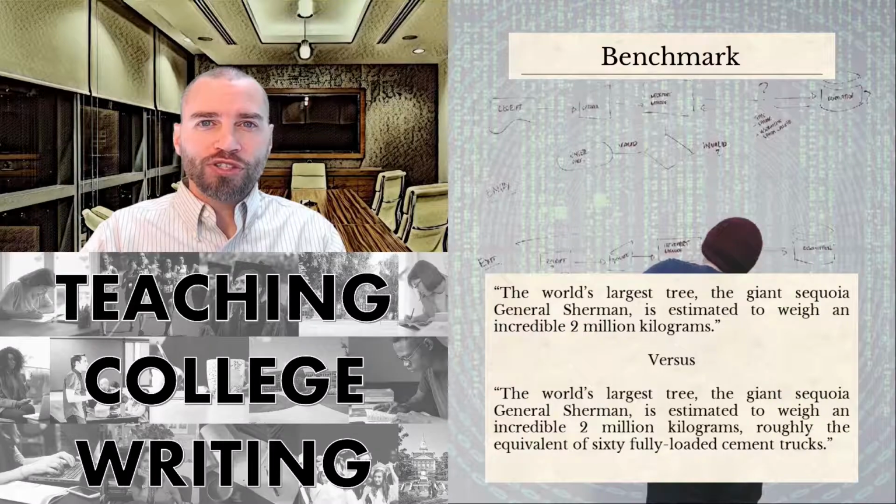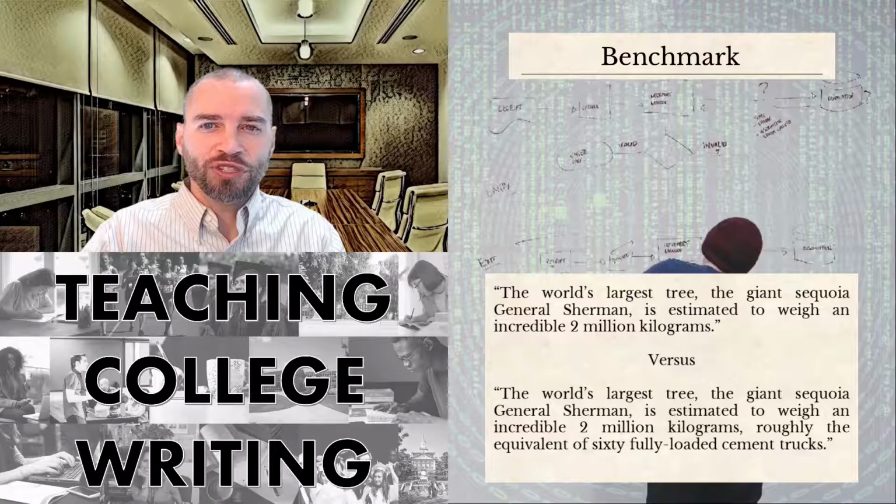The world's largest tree, the giant sequoia General Sherman, is estimated to weigh an incredible 2 million kilograms. Now, the same sentence with a benchmark for comparison. The world's largest tree, the giant sequoia General Sherman, is estimated to weigh an incredible 2 million kilograms. Roughly the equivalent of 60 fully loaded cement trucks.